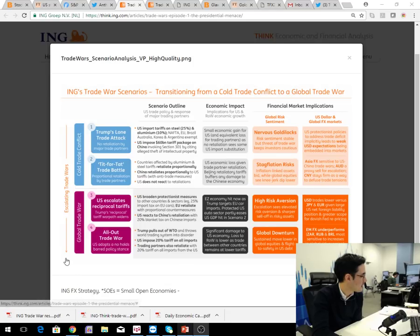And so here you can see, going from top to bottom, the difference in escalation of a trade war between basically the Trump lone attack, i.e. the US putting out lots of aggressive signs towards imposing tariffs on other people, but no one really retaliating. Then tit for tat, where the US escalates with reciprocal tariffs, and then an all-out trade war, which would obviously be the most market destabilizing. If you follow this through, they've got the scenario outline, the economic impact, and most importantly for us as intraday traders, the financial market implication. So you can see here that the most volatile reaction would come in a full-out global downturn, if it was an all-out trade war and the US adopts a no-holds-barred policy stance.